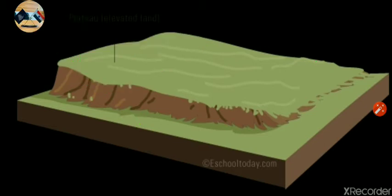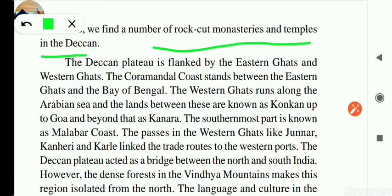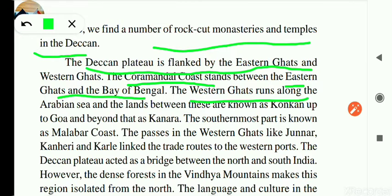As I told initially, we find a number of rock cut caves, rock cut monasteries and temples in the Deccan, because it is softer. Volcanic rocks are softer than other rocks. And the Deccan Plateau is flanked, flanked means paired, by the Eastern Ghats and Western Ghats. Beautiful thing. I will show you what the Eastern Ghats and Western Ghats are on the map. The Coromandel coast stands between the Eastern Ghats and the Bay of Bengal, and the Western Ghats run along the Arabian Sea.